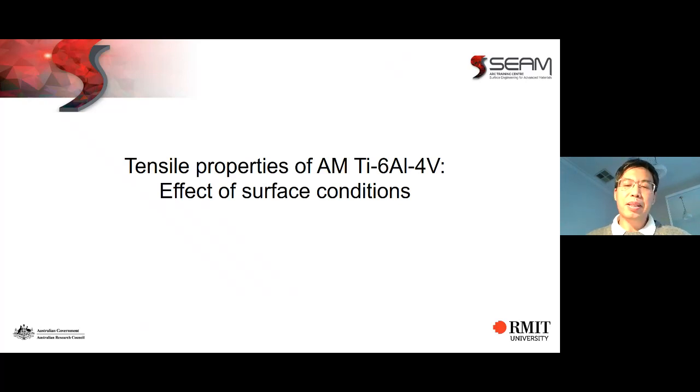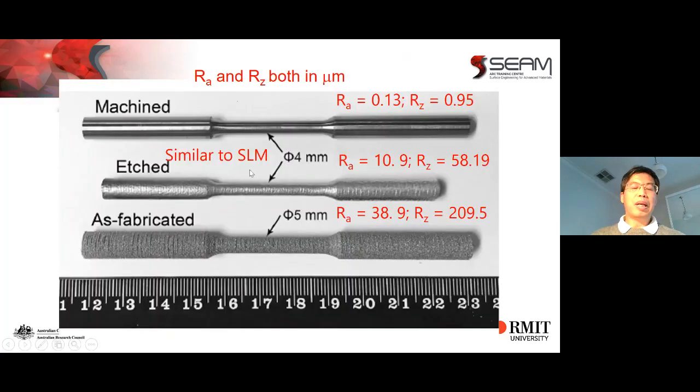influence of the surface conditions on the tensile properties of titanium 64. In this example, we look at three surface conditions. The first one is as fabricated. The Ra is typically nearly 40 micrometers for selective electron beam melting. The Rz is tremendous, quite significant. This parameter has a highly detrimental influence on the fatigue performance. I'll show you later on.